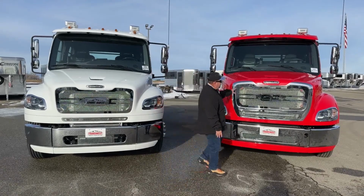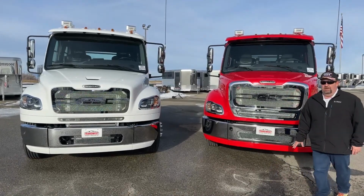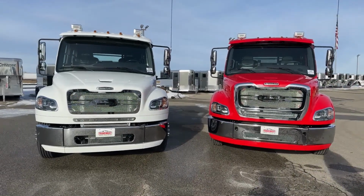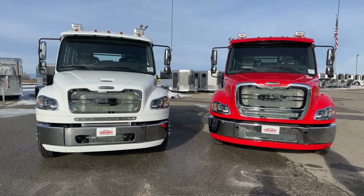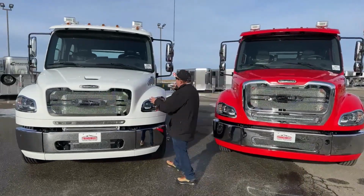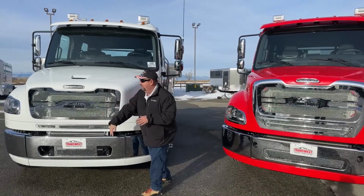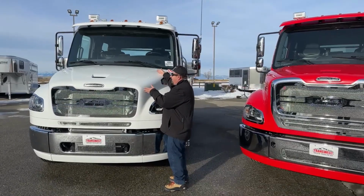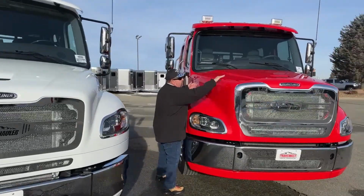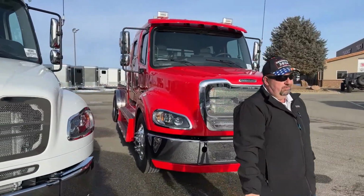Compare that to here. Okay, underneath this hood is the Detroit D13 engine. That offers 505 horsepower and 1,800 foot-pounds of torque. So that's why the grills are designed differently. And you will also see that the hood is different. See how on this one, it's kind of slanted down. So that makes driving it nice because you can basically see what's directly in front of you. But that is a difference compared to this. See how that's more square? And the reason obviously is because that's a larger engine underneath the hood.